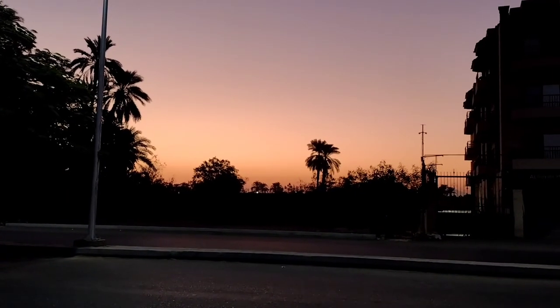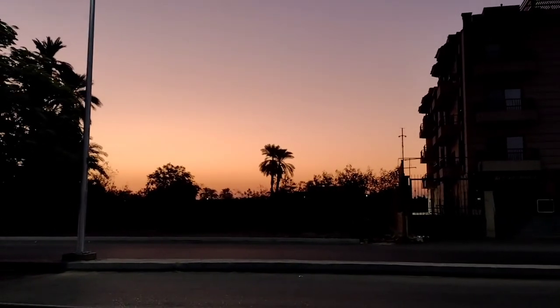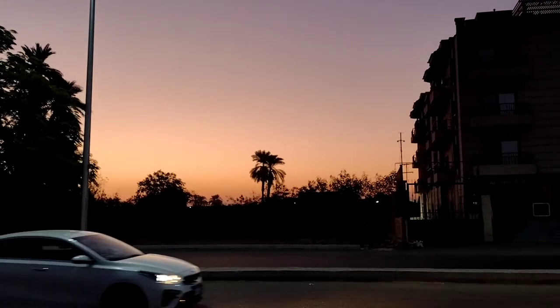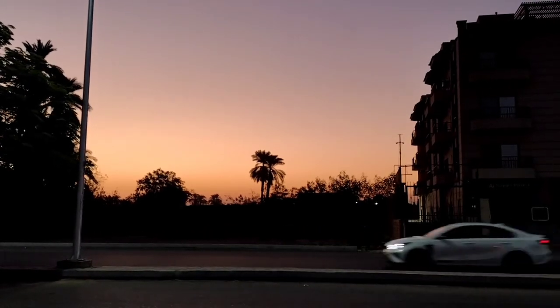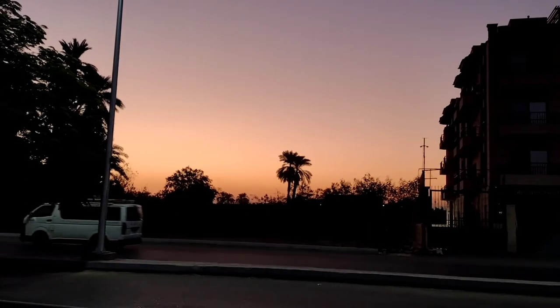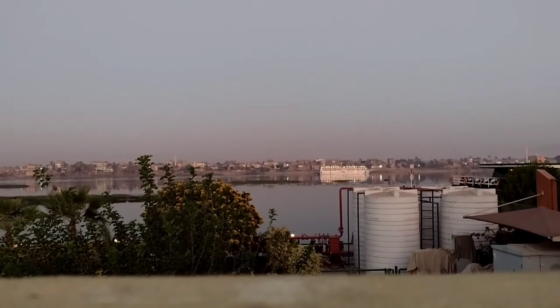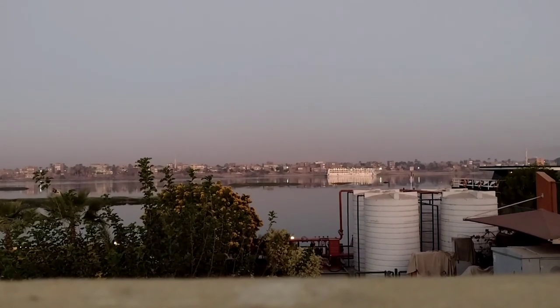Check out the sunrise, y'all. We're on the east side of Luxor, so the sun is rising behind us where we are, which is so cool. Look at the cruise ship coming into Luxor. They're coming from Aswan.